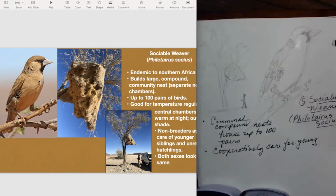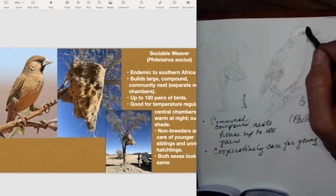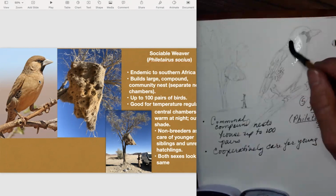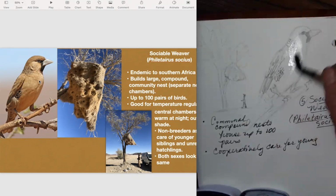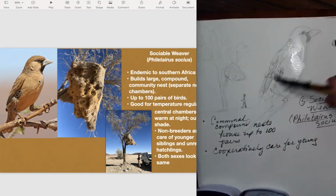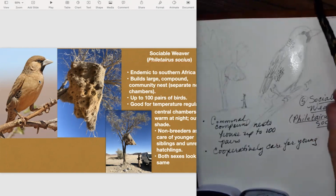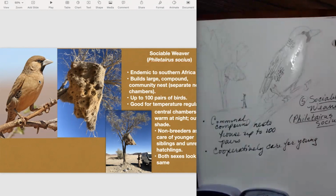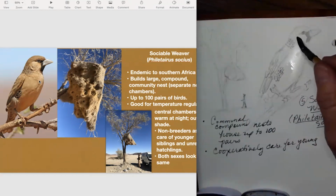So I'm doing just a wetting now, so I can do a little bit of a wash. This will be some detail work. I want to come back with the pen and add details. But right now I just want this really pretty cinnamon wash.